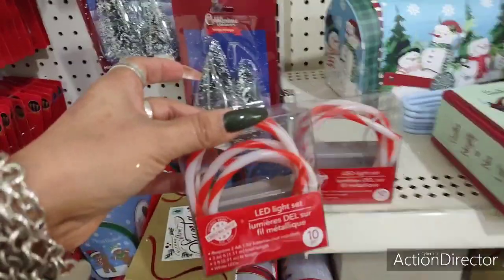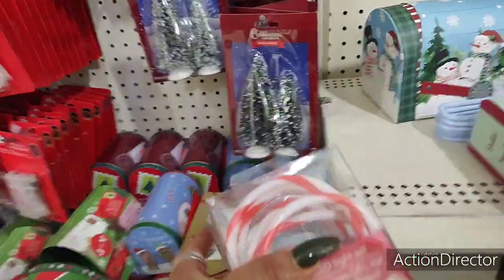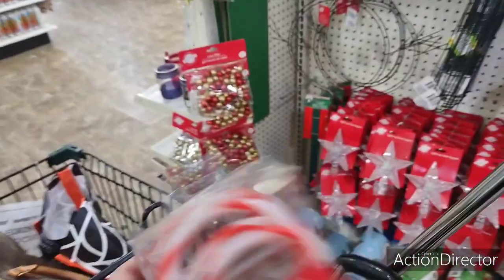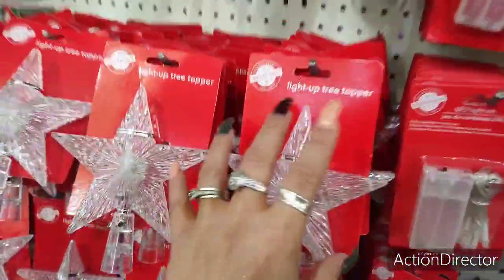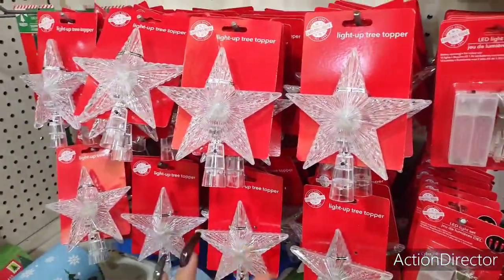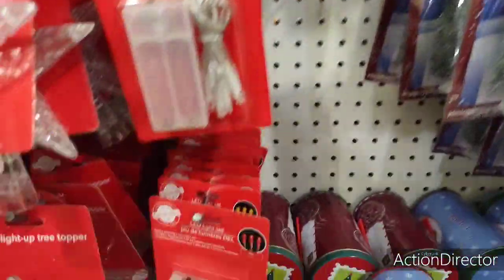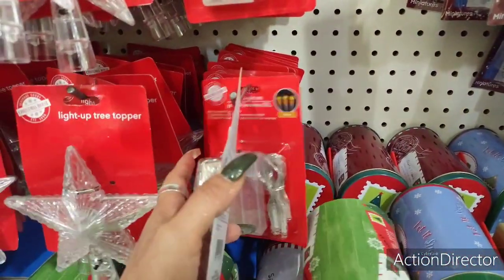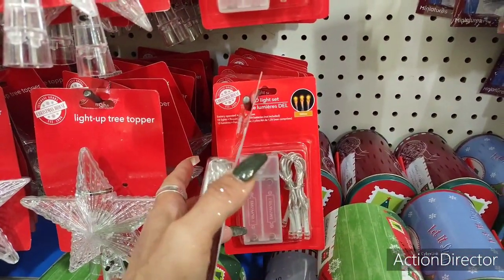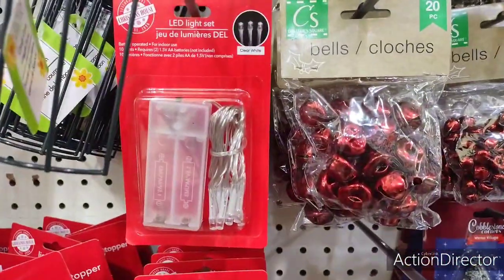LED light set in the red and white. How cool are those? Hopefully I'll find more. I know I will in my adventures, but this is awesome. Really, really liking these. So this is a good find. Definitely want to pick up on these. And then, of course, there's the flashing lights, the light tree toppers. And again, I told you guys my ideas on those, so I think these are a great deal. Here you have also the LED light sets in red. And this one is in yellow. So I'm seeing a lot of red, some yellow and some clear white.